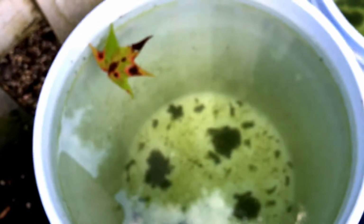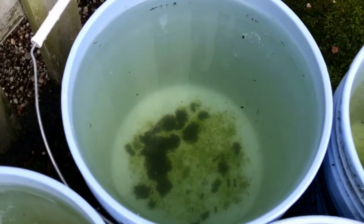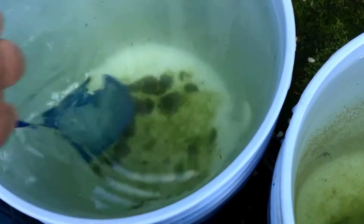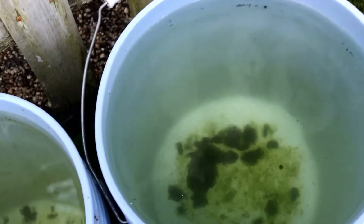There's one squiggling in there. There's the focus on that one. Actually, here's a better selection in here. I'll just swirl it around in there a few times. I know I caught about 3 or 4 just now. And that's basically it. Now I'll just add that and we'll watch the guppies go to town on these things and help to control the population.